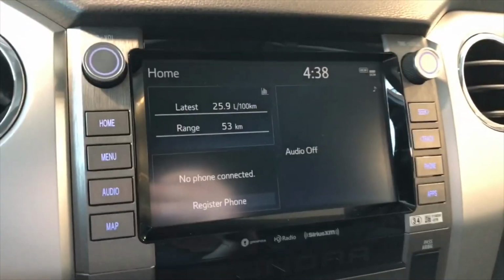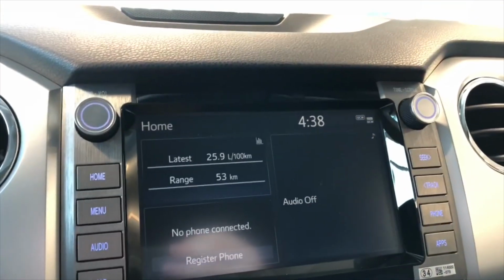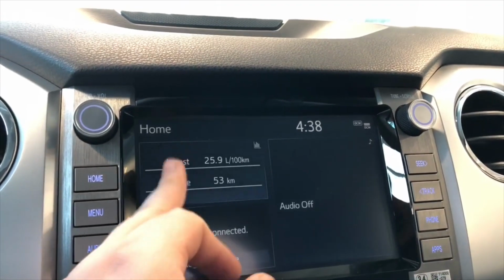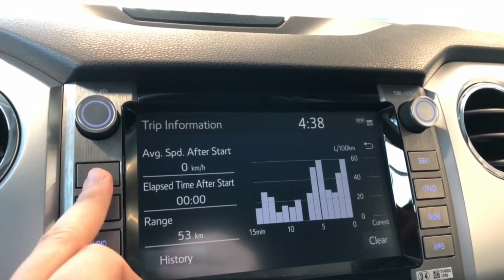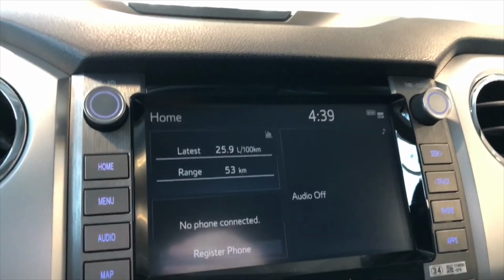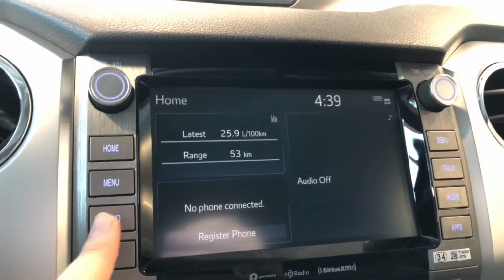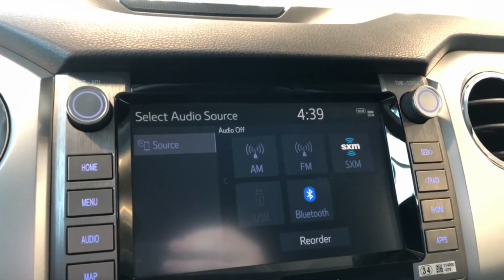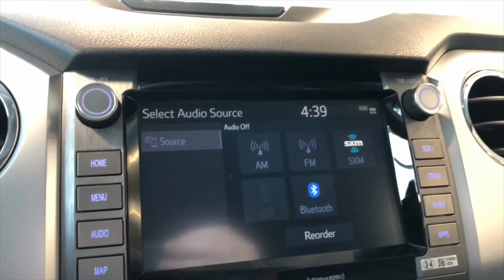Moving on to our screen here, right now we are on the home screen. On the left side, it'll display any device that's connected and your trip information, which you can also press and view. If we go back to the home screen, on the right side it'll also display any audio that's playing. And if you press this audio button on the left side, you can see you have your standard AM and FM options, as well as a choice between USB and a Bluetooth device.